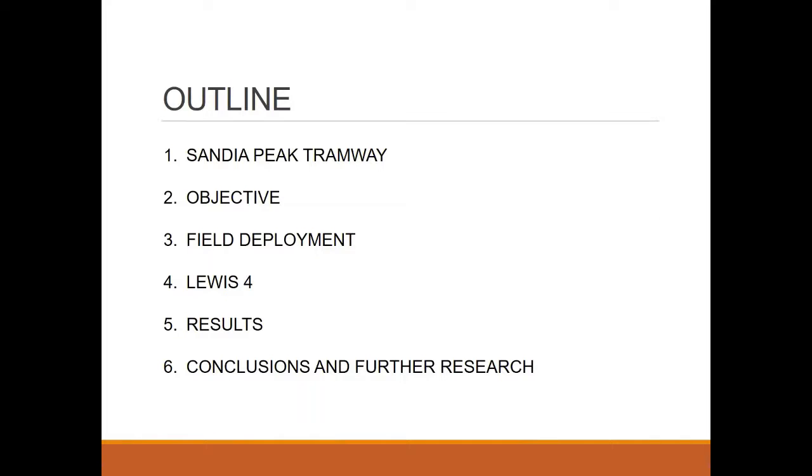So I'm going to start telling you about the structure of the presentation. We have little time, so I'm going to be focusing on the last part of the research, that was the field deployment on the structure and the analysis of the results. We don't have that much time to talk about the previous work that we did prior to this final step of monitoring the structure. I'm going to introduce what the Sandia Peak Tramway is, what the objective of the research was, what our idea and intention with this work were, and also how we did the field deployment. Then I'm going to pass very fast through the characteristics of the sensor that we designed, because we don't have time to talk about all the design and testing process for the new sensor that we developed. And we will finish showing the results and the conclusions that we got.